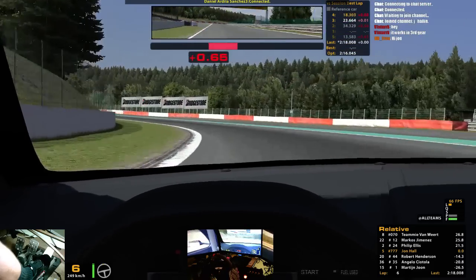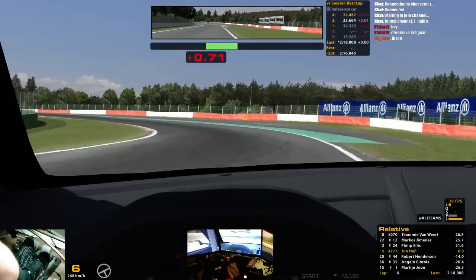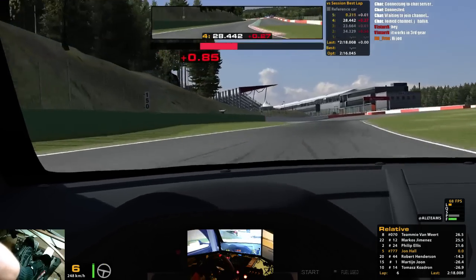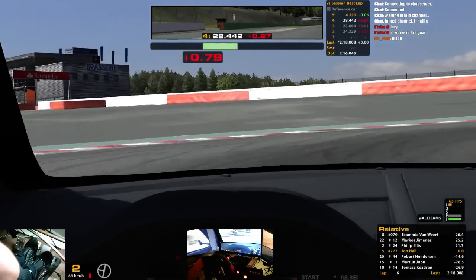I have a lot of experimenting to do with this car today. I think I'm just going to work on this car all day today, because the GT3 cars are pretty straightforward. This, for me, not so much. Need to figure out what makes this car tick.